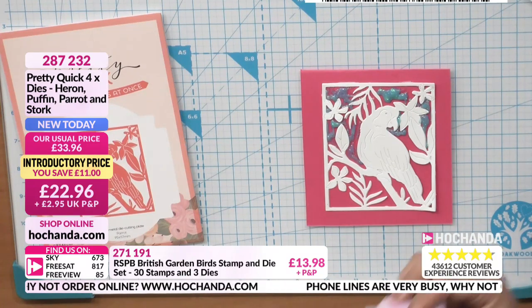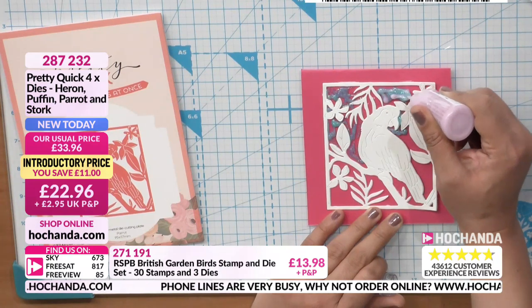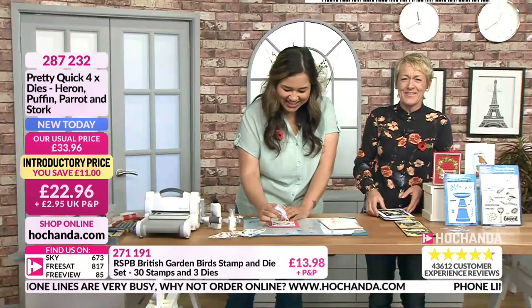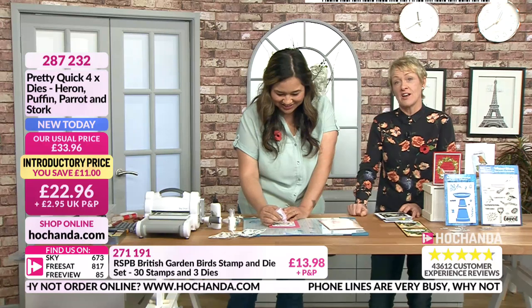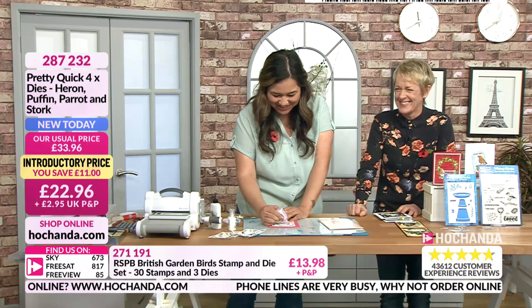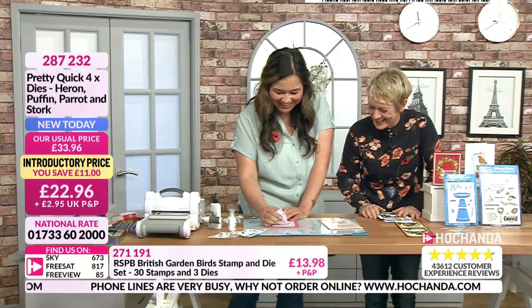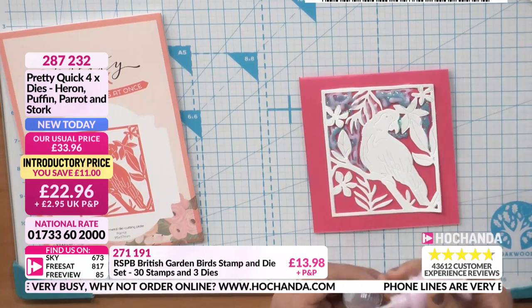So I'm just using different colors here. And I know it looks like a blobby mess right now, but it's going to come to life. I wasn't going to say that. Were you going to say that? No. That looks like a blobby mess. It does look like a blobby mess. Well, now you say it. Yeah. It'll all come together. I wasn't going to say that. I know you.